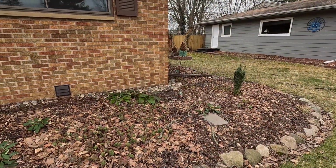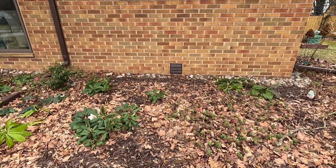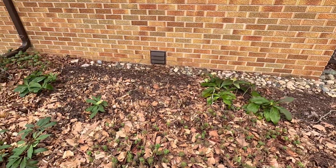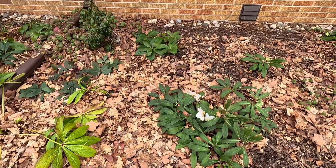All right, well, just to show you the lay of the land that we have going on out here before we get started, we have a hellebore back here that I'd like to get tidied. I'm going to leave the Hellebore's Niger. These are the ones that are blooming.